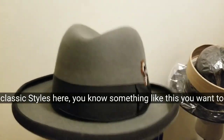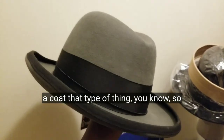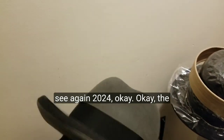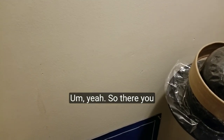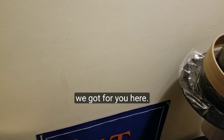Something like this, you want to wear with a suit or dress pants, with a coat, that type of thing. So stuff like this, you're going to keep seeing again. You're going to see it again in 2024, okay? That Homburg, the Godfather, a.k.a. Homburg. Okay. Yeah, so there you go. Let's see what else we got for you here.